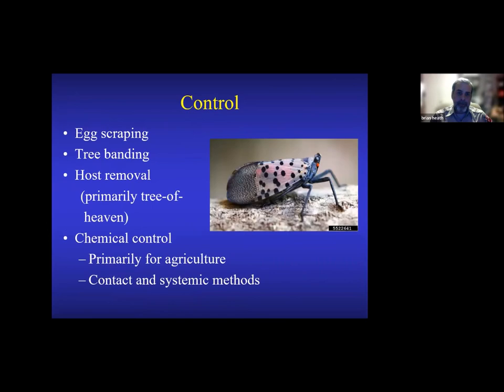So the problem is they are easy to kill, but it's not practical. It's not a very easy, practical thing to do. You are able to scrape the egg masses off of trees using some type of scraping tool or putty knife or something like that. You can put tree banding around the tree that'll be sticky, and they can get caught on that banding as they're going up and down the tree. So you can reduce the population some that way. You can also get rid of the tree of heaven and try to get rid of the host material; maybe that will reduce the population of the insects.